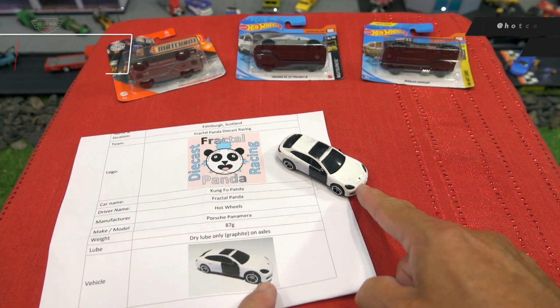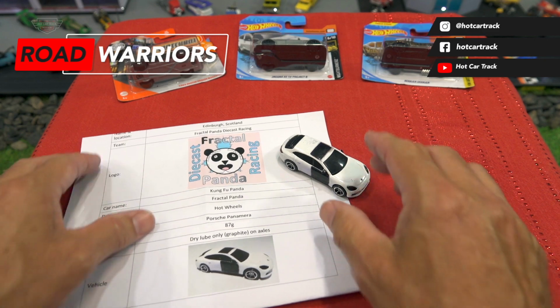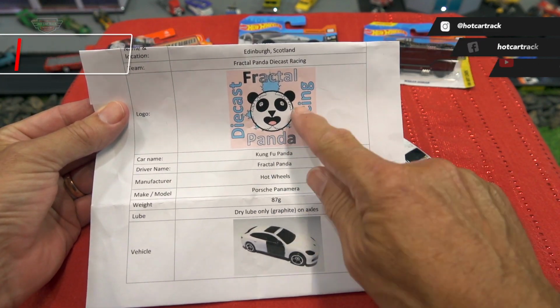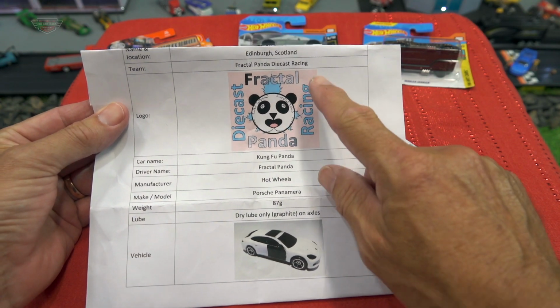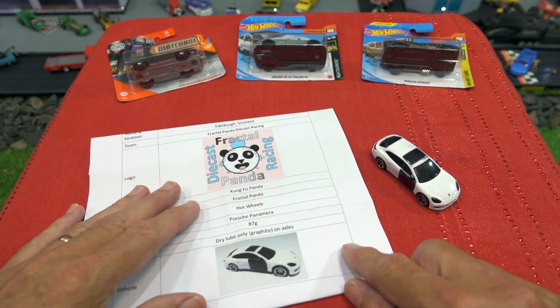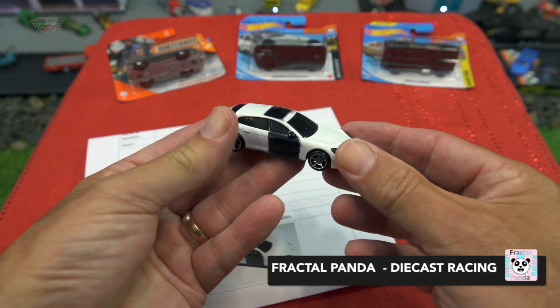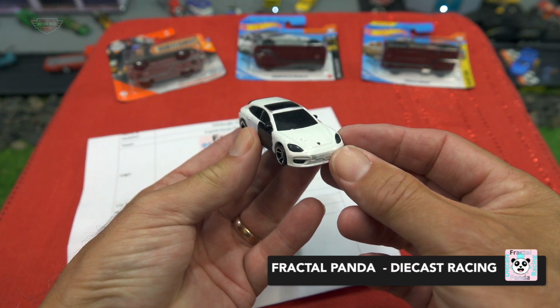Next up is a custom, I would say would be going into Season 4. Hey, when you do send your cars in, look at what FRACTAL Panda have done. They've got a stack of information here, and it really helps me for these videos, and also when I need to find more information when we do head into the races. Straight up, it has a nice amount of weight to it.